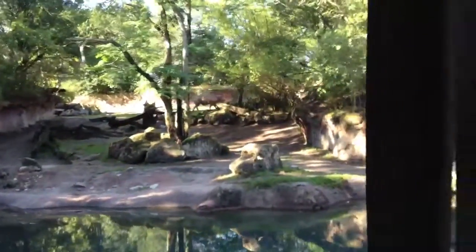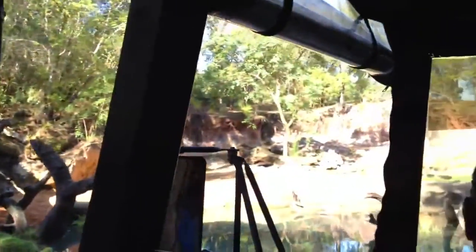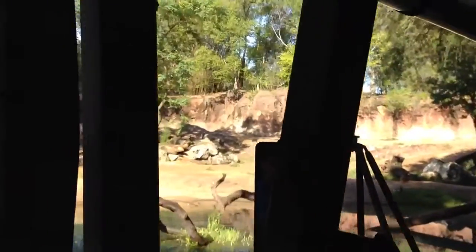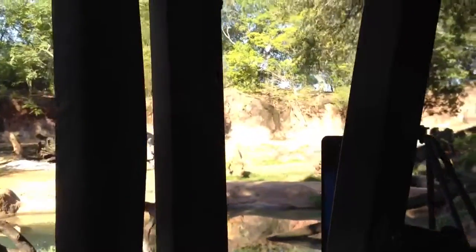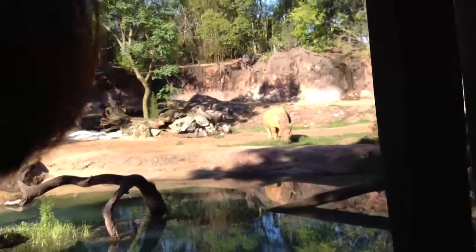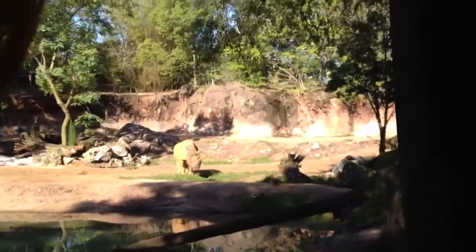Hundreds of thousands have been killed for their horns. As a result, there's only about 5,000 black rhinos left in all of Africa, and even on reserves, they're not completely safe from poaching. The black rhino's not really black, it's actually gray underneath the mud, like all rhinos are gray.